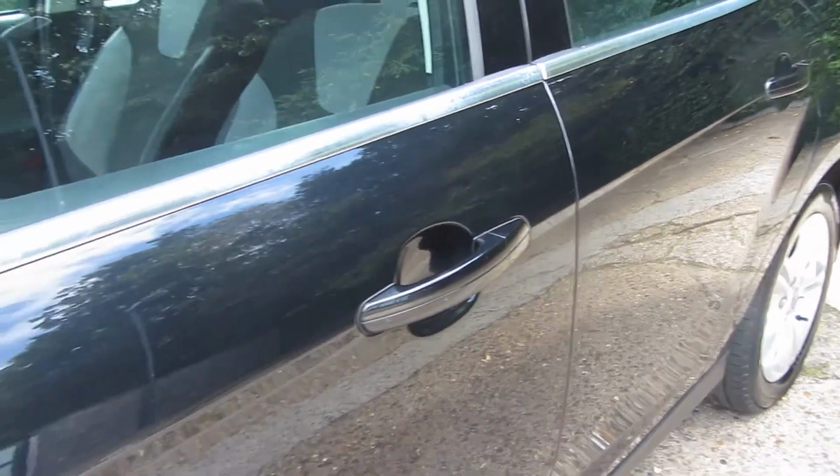And in fact, if I show you here, you can see the beautiful reflection of the ground. You can see my shadow perfectly. Hello, I'm just waving at you. Just showing you that there, just so that you can see the depth of the paint. So it really is in great condition. But I am actually focusing right now on a very, very light scrape that's on the door there. I'm being very fussy, but I want to show you this. I want to make sure you know exactly what you're coming down to see, if this is the car for you.